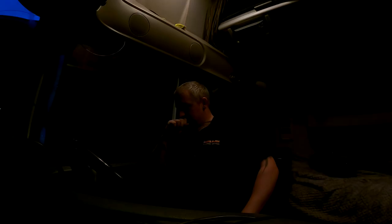Right, that's me done. Tomorrow I'm running two of these cabins to exactly the same place, and that's pretty much going to be me all day tomorrow. So yeah, we'll crack on and do that.